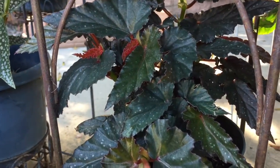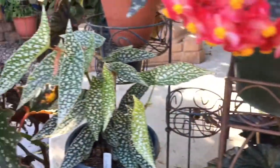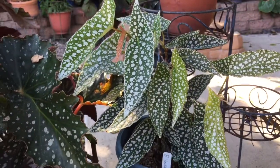Dangling Pearls. This is another Brad Thompson hybrid from 1990. Hasn't bloomed yet, but I'm assuming it's white flowers. This is my Yankee Doodle that I just moved here from the other day.